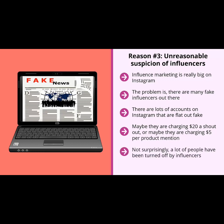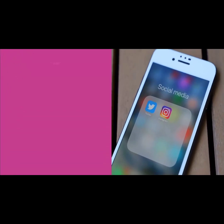Not surprisingly, a lot of people have been turned off by influencers. They don't even want to deal with influencers at all. This is a serious mistake. It's one thing to be suspicious of fake influencers. It's another to completely close your mind to working out a mutually advantageous deal with real influencers. There is a difference. Believe it or not, reaching out and closing deals with the right influencers can mean the difference between your online store making tens of thousands of dollars a month or your company continuing to struggle.